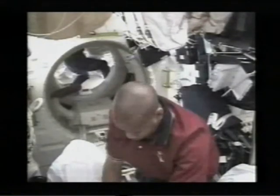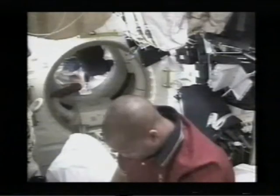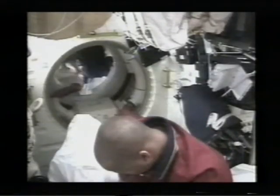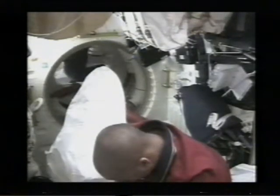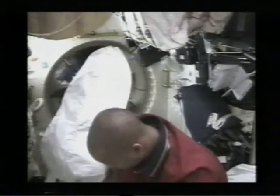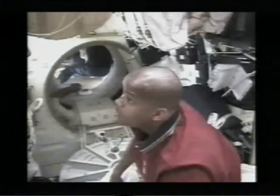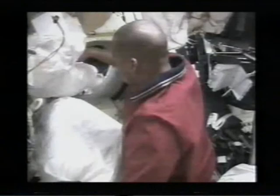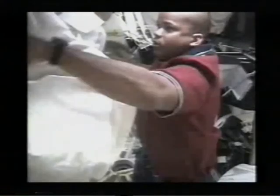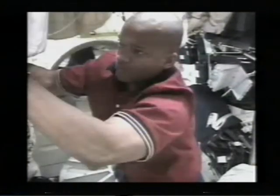This is Mission Control Houston, and these views now from Atlantis' middeck. In the foreground, mission specialist and spacewalker Bob Kirby. The crew is currently in the process of configuring the airlock to support 3 scheduled spacewalks and beginning the process of checking out the spacesuits that will be worn by Kirby and astronaut Tom Jones during those spacewalks. They'll actually be checking out 3 spacesuits that are carried on board, 1 for each of the spacewalkers as well as 1 spare that's carried.